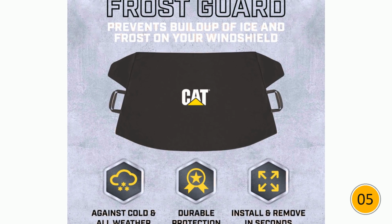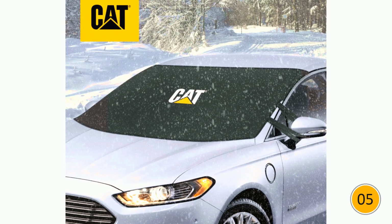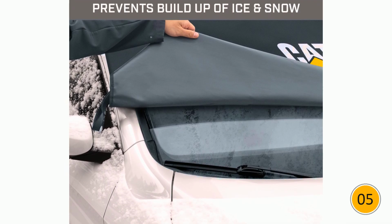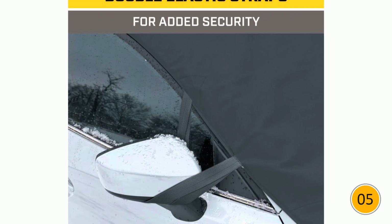Here's the thing though, if you want a cover that's highly effective at keeping your windshield snow-free, this is a very minor drawback. This is perfect for you if you want a solid, well-made option. Skip this if you have a very compact vehicle, as it may be too large. For what you get, it's reasonably priced.